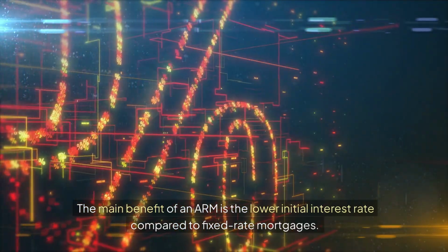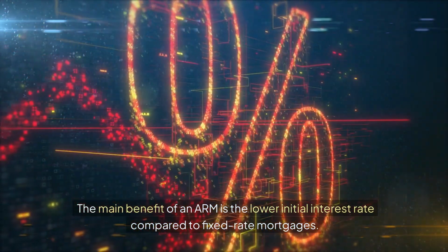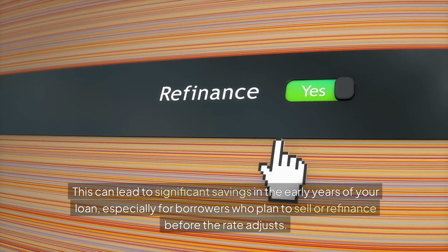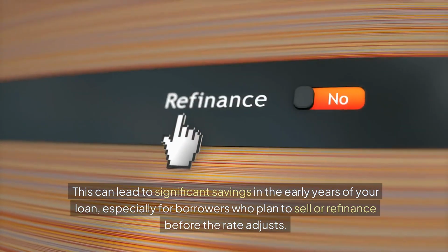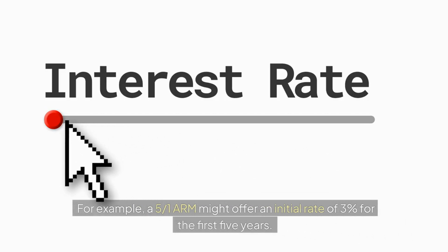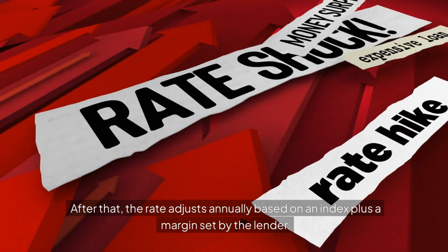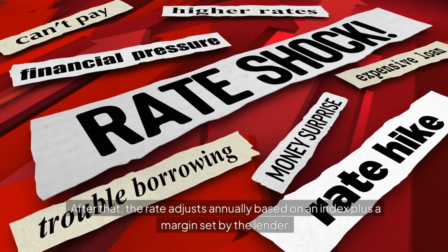2.2 Benefits. The main benefit of an ARM is the lower initial interest rate compared to fixed-rate mortgages. This can lead to significant savings in the early years of your loan, especially for borrowers who plan to sell or refinance before the rate adjusts. For example, a 5/1 ARM might offer an initial rate of 3% for the first 5 years. After that, the rate adjusts annually based on an index plus a margin set by the lender.